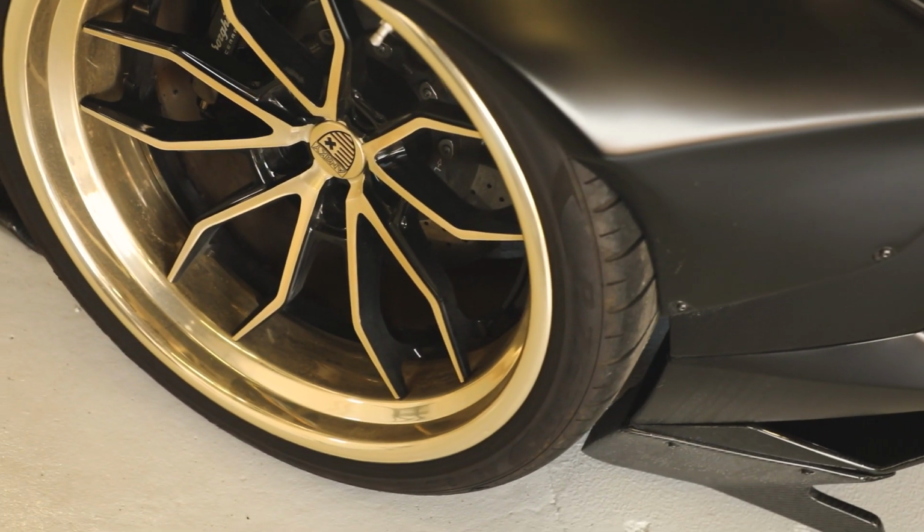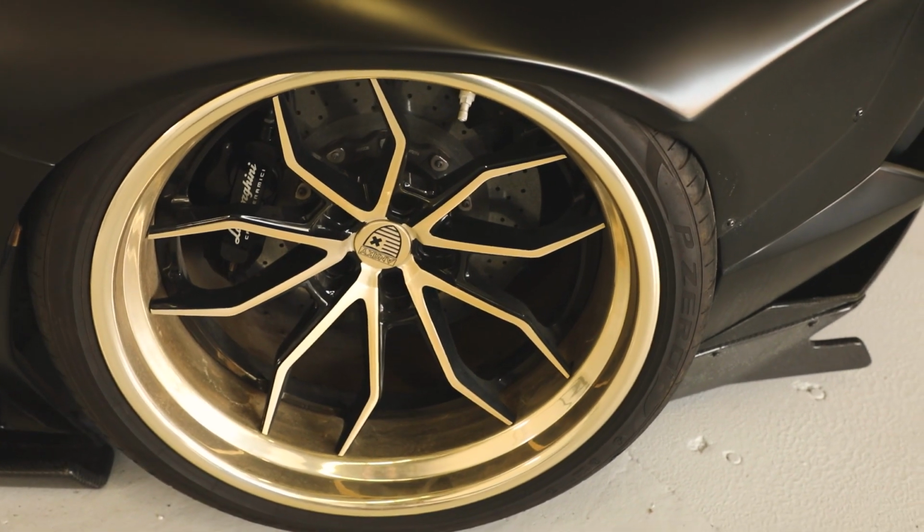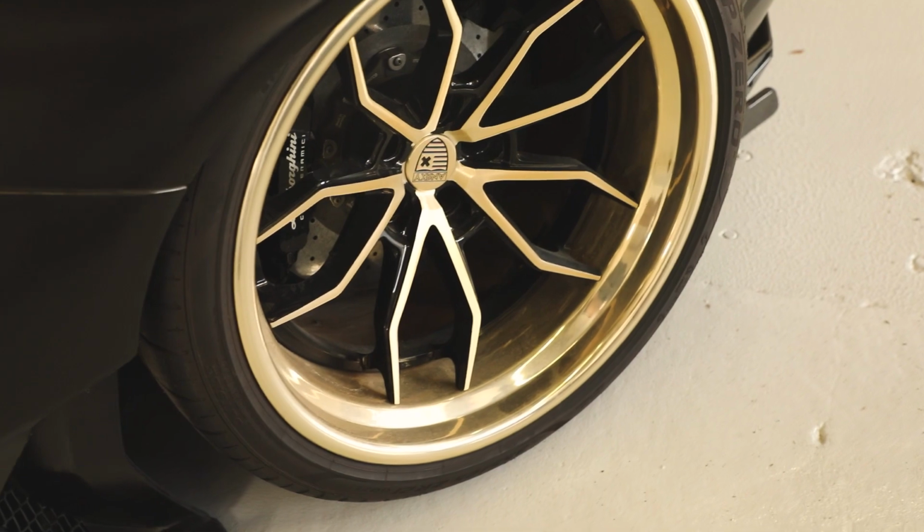So we got them to custom design this, and this was the first three-piece wheel with hidden hardware. If you actually look at the wheel, you can't see where the nuts and bolts are. They're all hidden inside. And it's a two-tone paint, so we tried to get the color of the rims as close as possible to the color of the car, and that was the first mod, and we went on the rally.